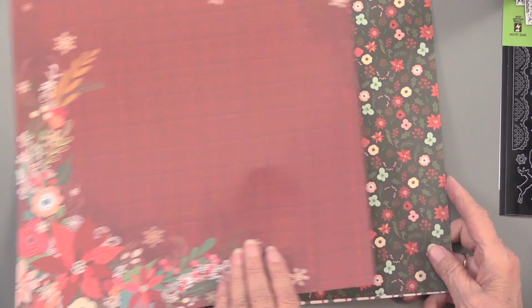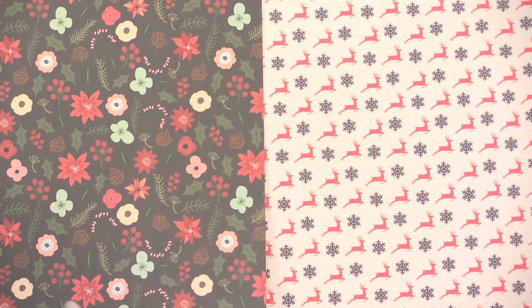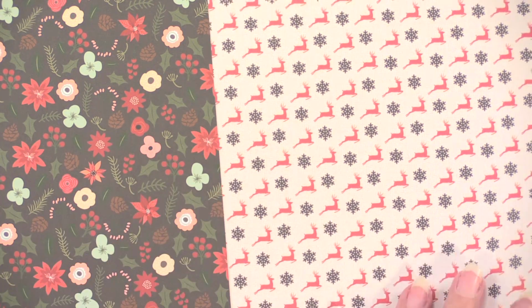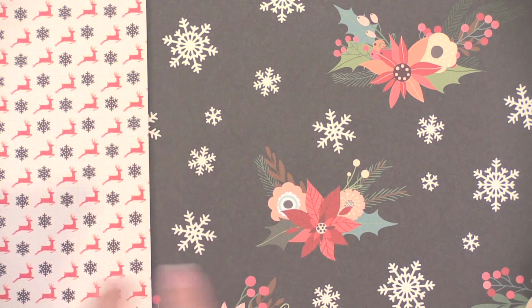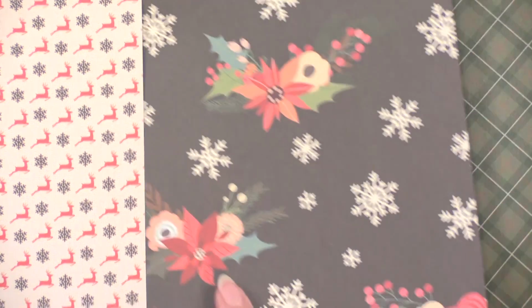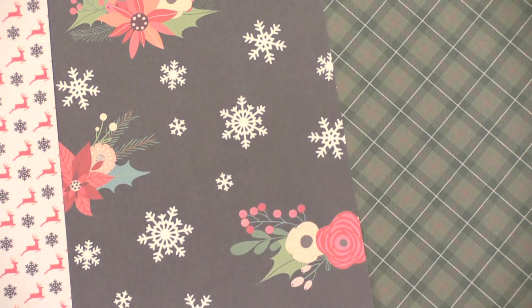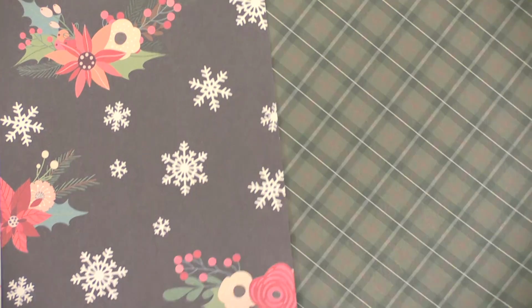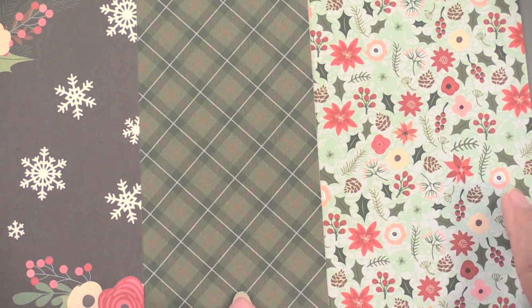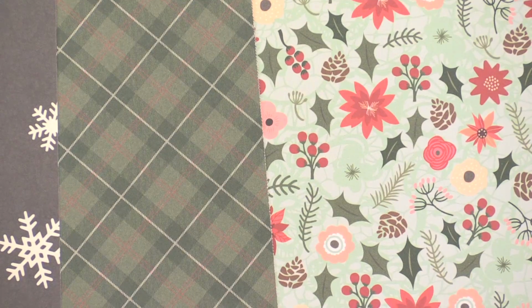So you can see this, and there is a whole collection of those flowers and then an all over pattern. Then we have running reindeer with snowflakes, very fun. Nice to have the lights and the darks. Then we've got a larger collage of the flowers and the snowflakes. Then we have a plaid, which is going to work really well. Really kind of a rustic look, like a Christmas cabin would be. And I like this on an angle. I think that's really nice. And then we have a lighter background with those same flower collections. So you've got dark, you've got light, and you've got large and small.